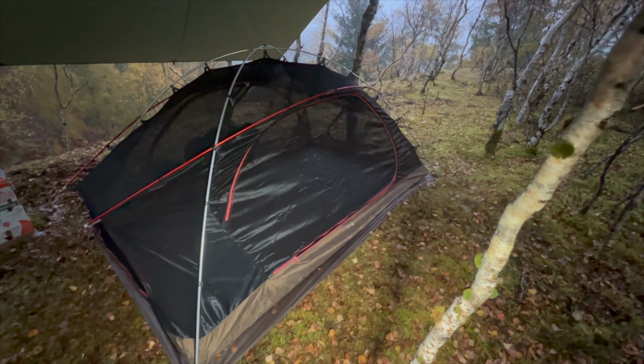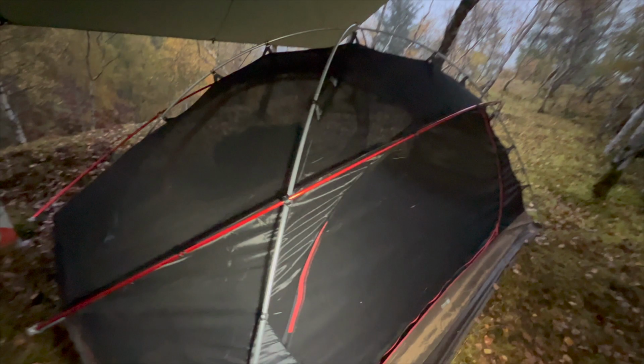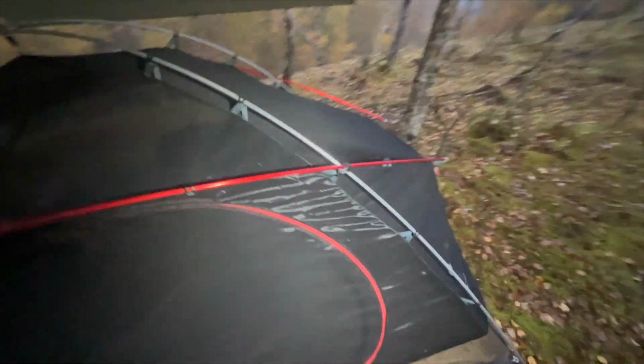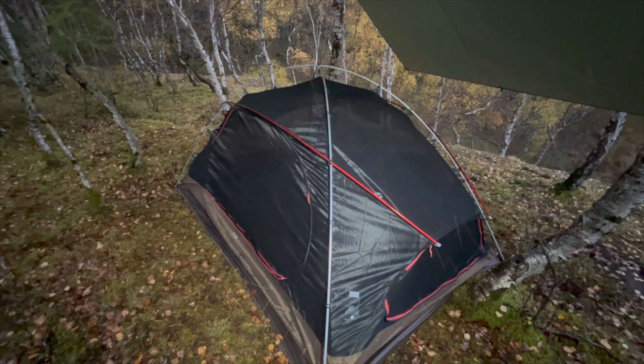Well, that's the Ultra built up now, the Nordisk. It's quite a setup of the poles. The two cross poles across, and then there's these ones that go out and pull the ends out. Quite a good setup. I like the idea of it. Looks very roomy. And that's just the inner and the base sheet.